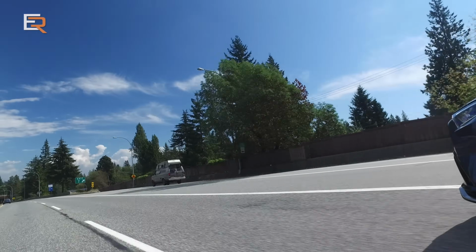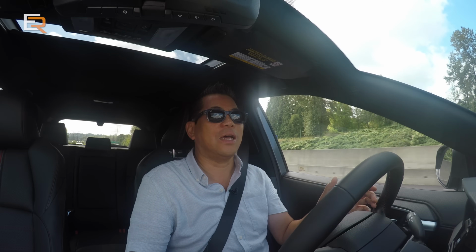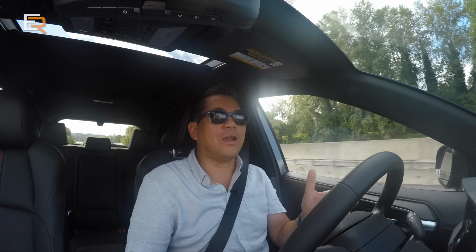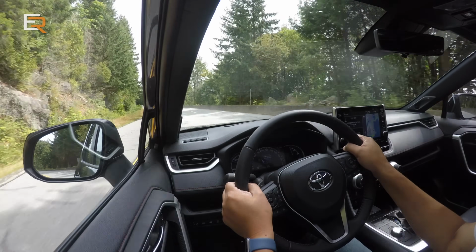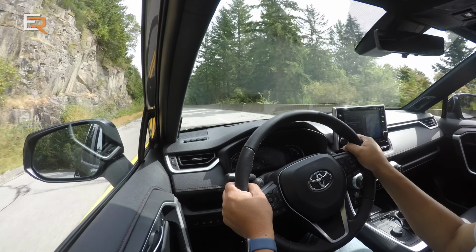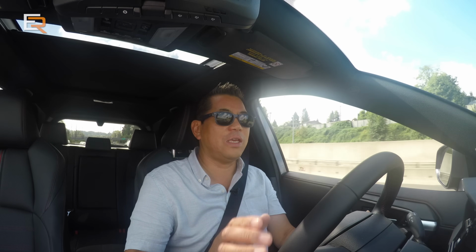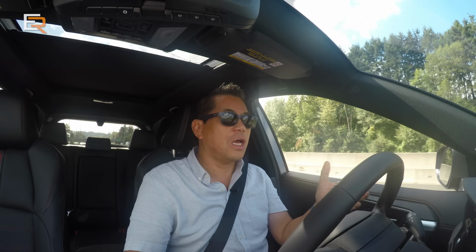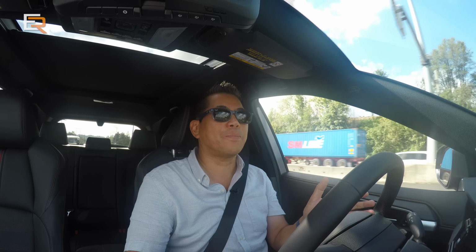So in ideal driving, they estimate that you can get 979 kilometers for total range of this vehicle. That's combined gasoline and electric. Now that's gonna depend on if that's all you're driving. If you're just gonna drive straight for 979 kilometers based on their testing, that's what you're gonna get. But if you wanna drive just EV alone, this will do 68 kilometers of EV driving. So when it's fully charged, 68 kilometers, and you can drive up to 135 kilometers per hour.